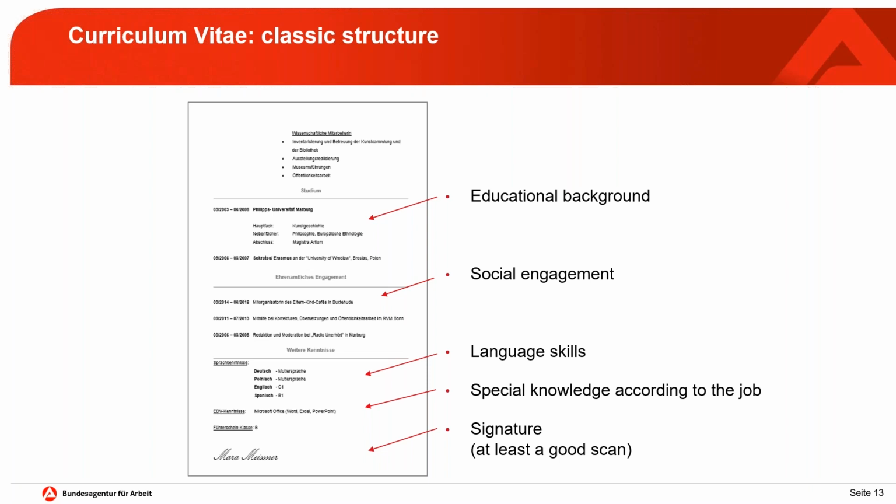And then we have the social engagement. This is also an important section if you have something in there. But it's only of interest if the skills are required for the job. Like, for instance, if you have soft skills which are mentioned in the job offer that are very important, and you are doing social work in that area, you can give insight in what you're doing and where you're doing it and for how long. And in your motivation letter, you can also name your soft skills, but they should also be in the CV. So that's also important.